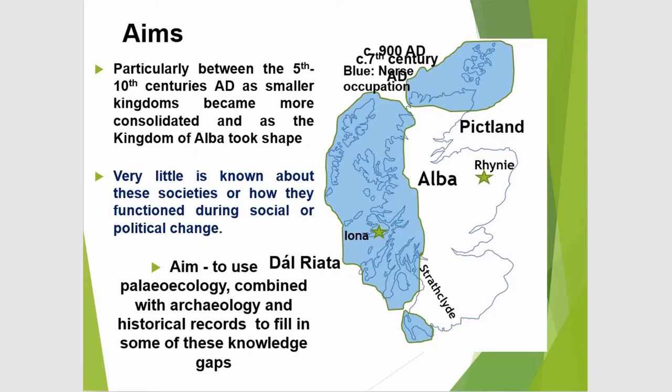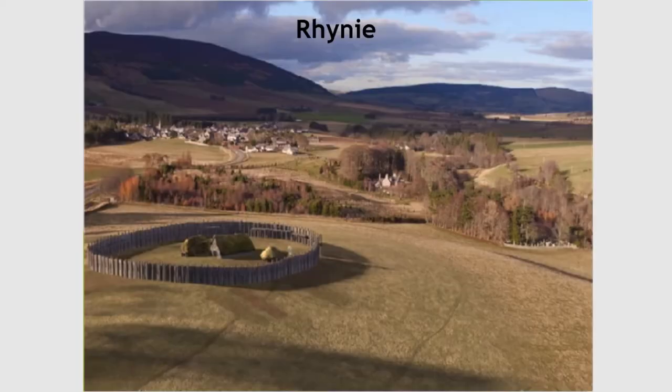So I'm going to be working in Ireland and in Scotland. Today I want to talk to you about the sites I've analysed so far, Iona and Rhynie, because I think it might be mind-boggling and overwhelming if I do too much. So to begin with, Rhynie.